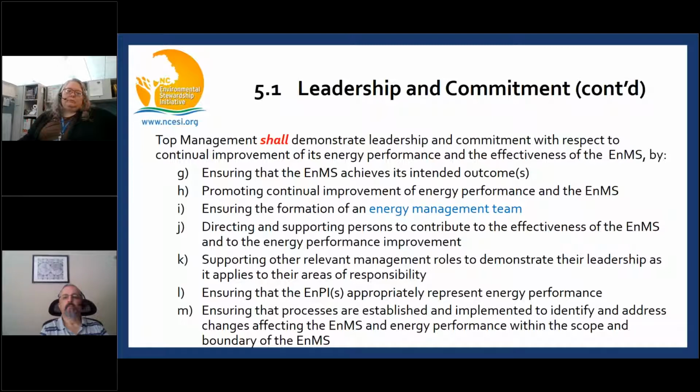Ensuring that the energy performance indicators appropriately represent the energy performance, so making sure that you are tracking the right things. And then finally, ensuring that the processes that are established and implemented to identify and address changes affecting your energy management system and your energy performance within the scope and boundary of the management system. So that's a mouthful. Angela, next slide.